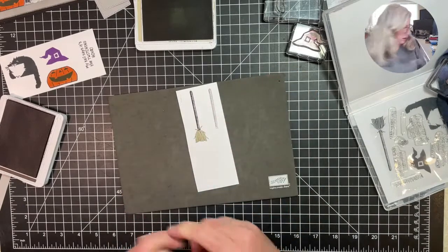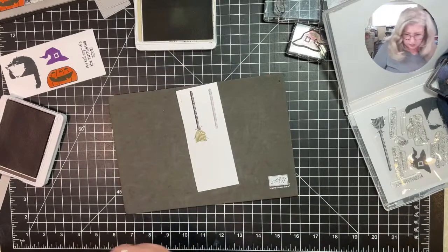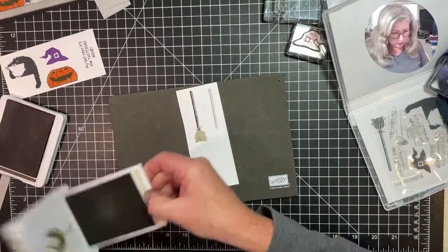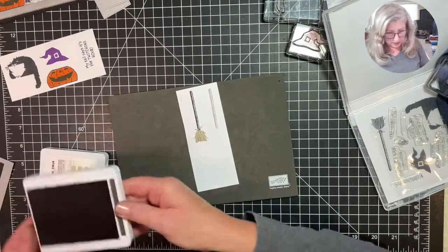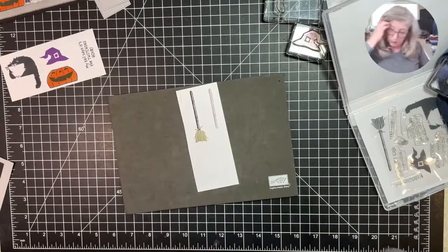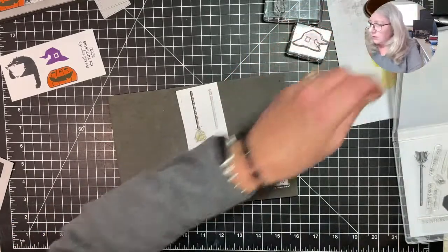There. So we're going to cut that out. Fussy cut that out. And we're actually going to fussy cut everything because there's no dies to go with this. But it goes fast. Bear with me. At least I think it goes fast.